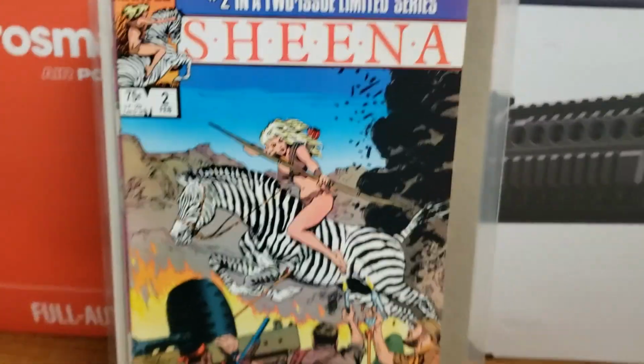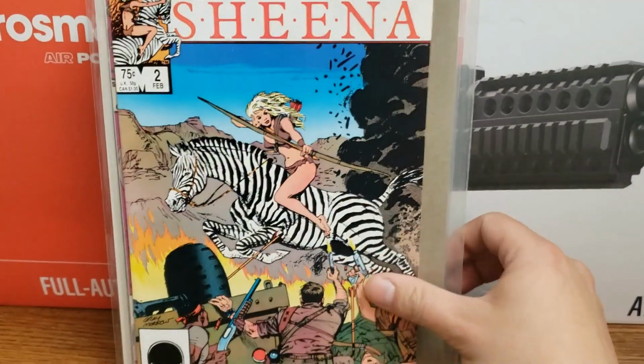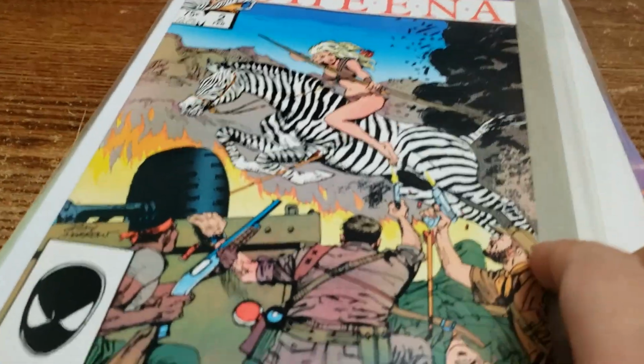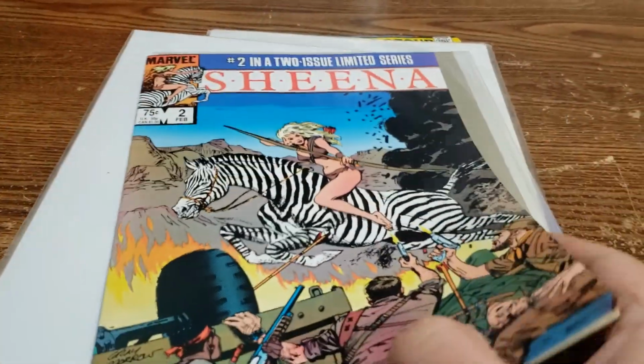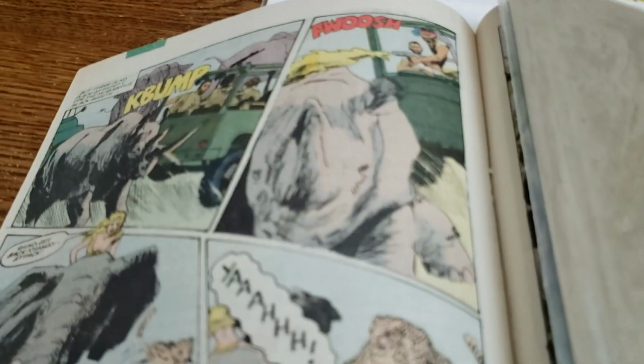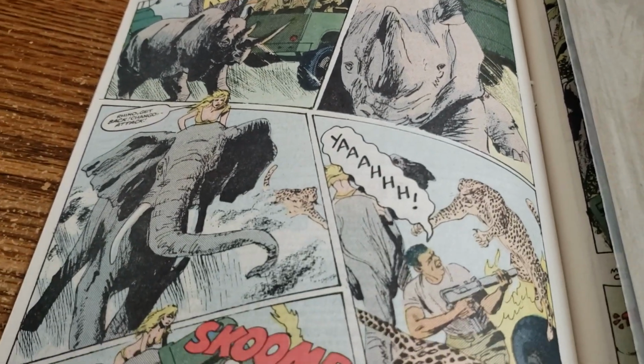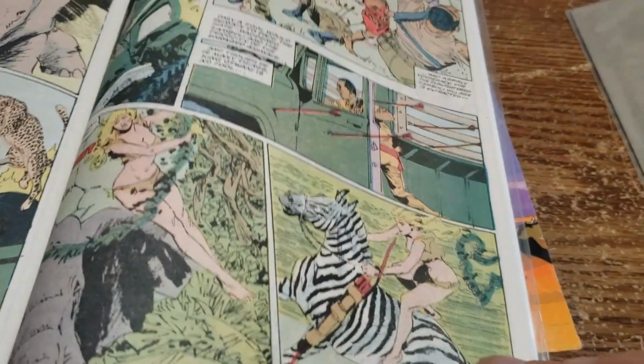Shanna the She-Devil, number 2. These kinds of things are easy to sell. There's a bit of popularity for this kind of thing. So it's not all just babes. There's also some good animal illustration in these. It is not easy to draw animals, but some good work in here.